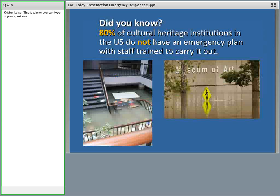The Heritage Health Index was a project of Heritage Preservation in partnership with the Institute of Museum and Library Services. The report on the state of America's collections was published in 2005, and this statistic is one of the most alarming findings of the survey. A shockingly high percentage of cultural heritage institutions do not have a plan and are at risk.